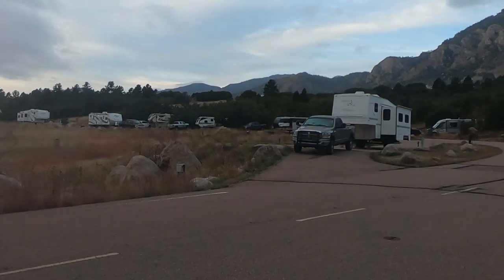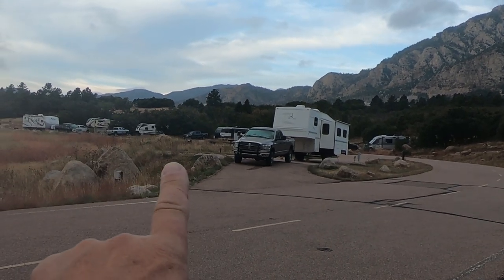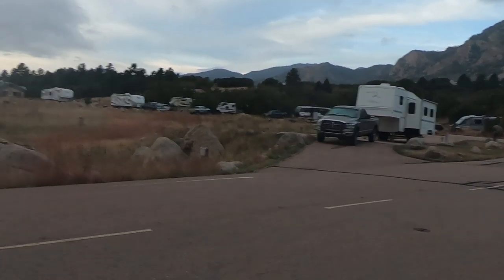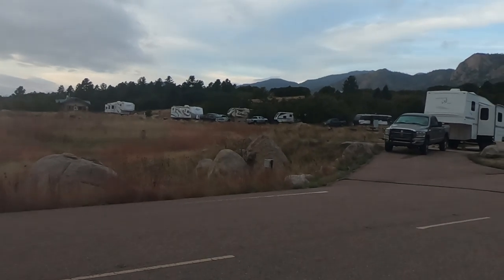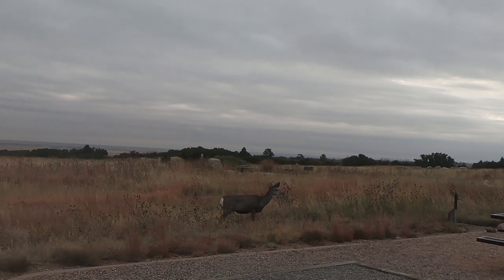I'm not sure if you can see it, but there's a deer right there. We're gonna see if we can get a little bit closer to it. Look at that. How cool is that?